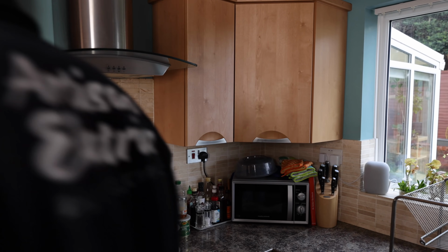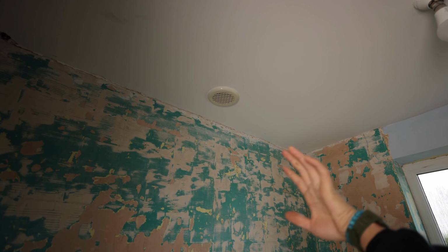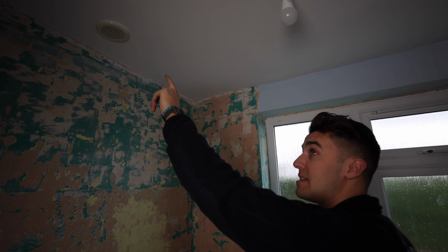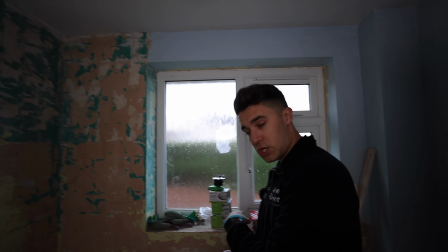Right, let's go upstairs. Right, so in here we're replacing the bathroom extractor fan, which is in the loft. I'll show you a little tip for that to help reduce the noise when it starts up and you hear it rattling on the beams. So going to be replacing that extractor fan, fitting some downlighters, getting rid of this. We're going to put a shaver point in just over here behind the door.